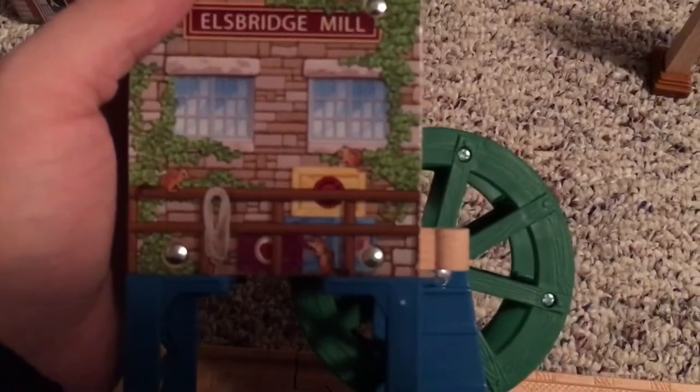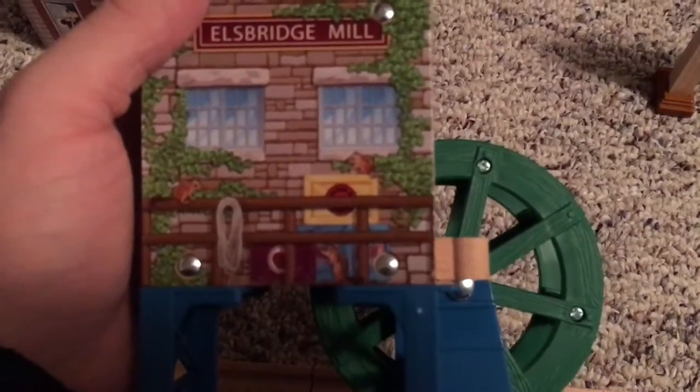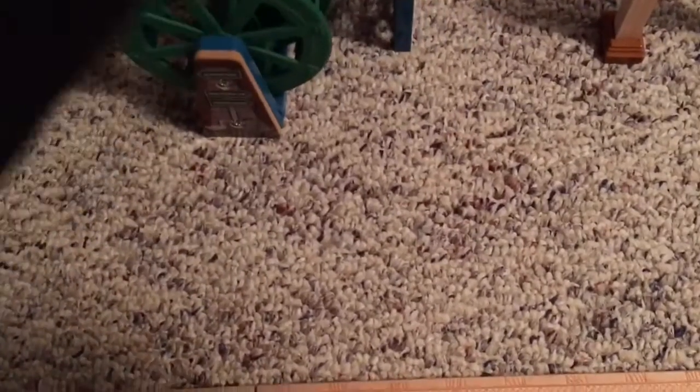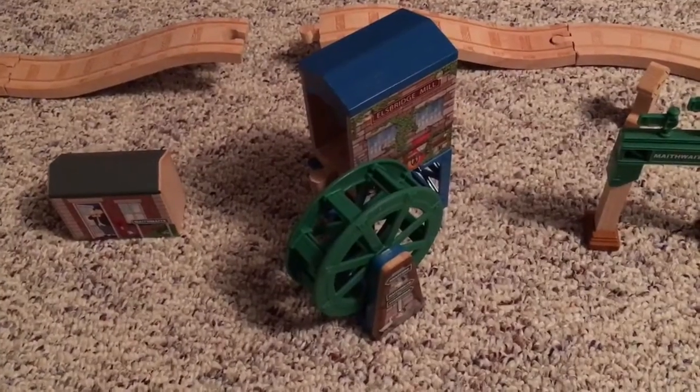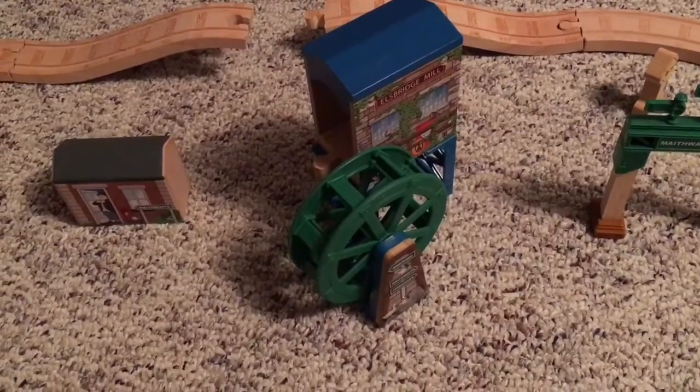But I really do like the detail in this building, and I really like the animals and everything. Personally, I really feel like this set is very nice for the buildings indeed. And I really do like these. These are nice small additions to your layout that can make it look more realistic.